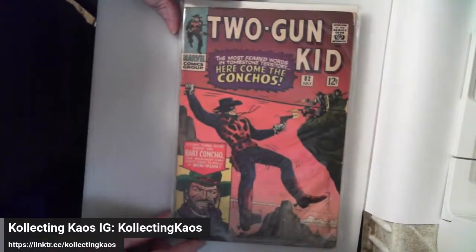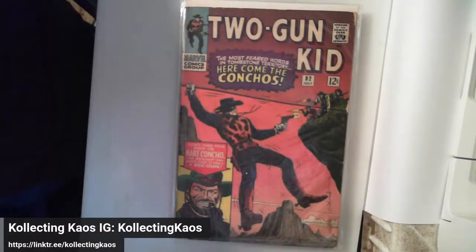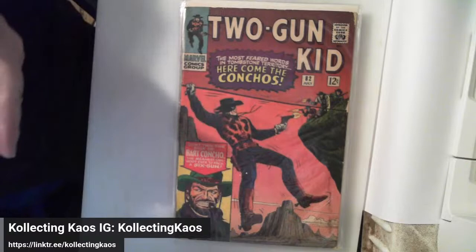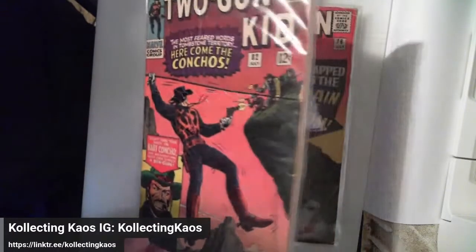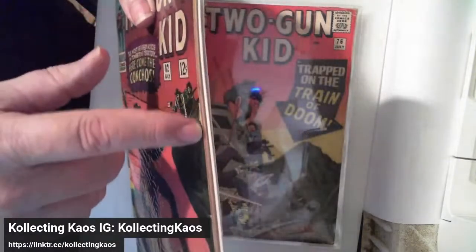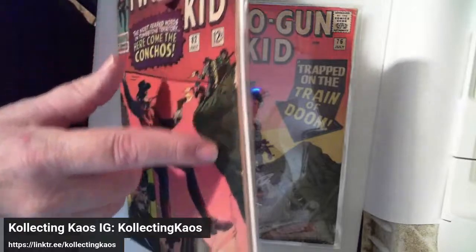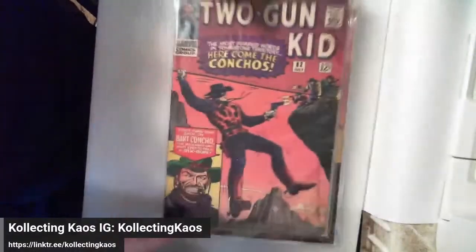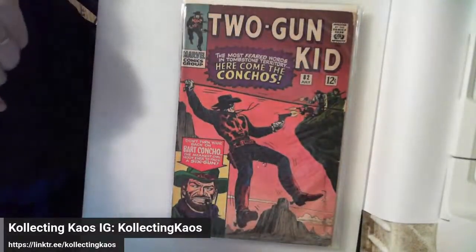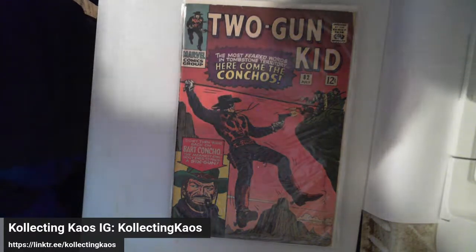This is Two Gun Kid 82, and it has some Kirby art in it, along with some other artists. This one, it's not in as nice a shape as the other one. It does have some chipping. It has a watermark here, so I'd go $5 on that. And those are both Silver Age.